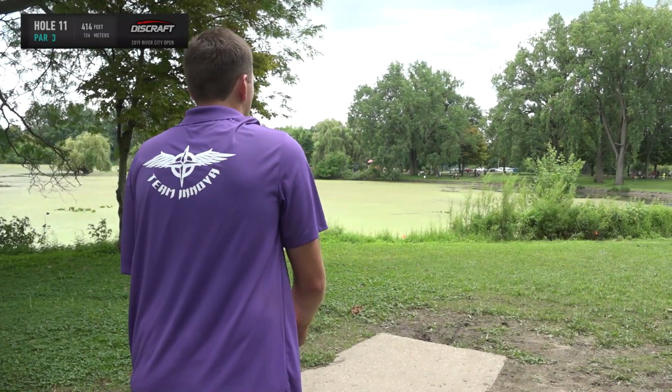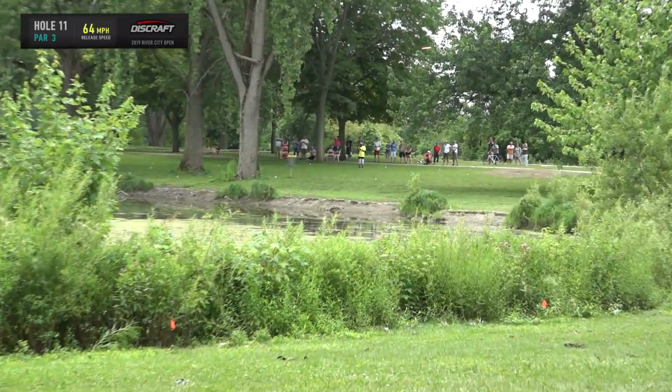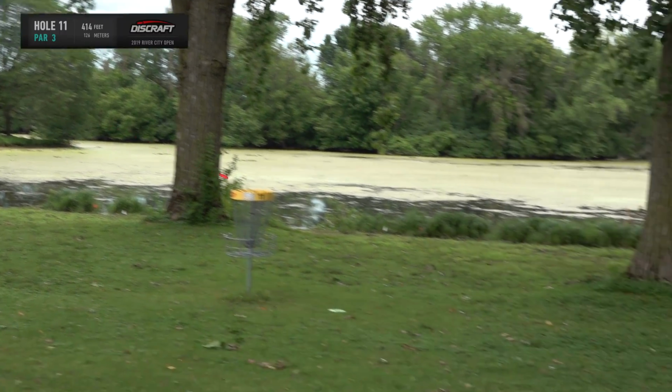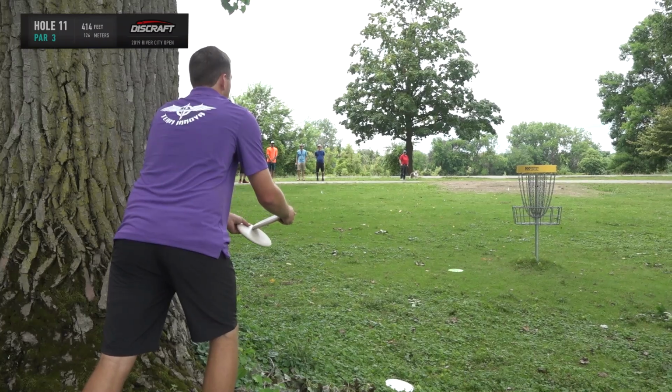Man, a little more power in that. That's an ace. I know. Oh, man, that'd be so cool. Flash right in front of the basket. This is that Thunderbird for Andrew? Yeah, and he's been throwing this thing all weekend pretty well, almost every time he throws it. Yeah, we've seen it time and time again. Putting that one close again.